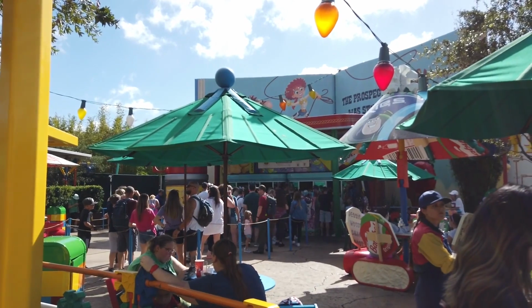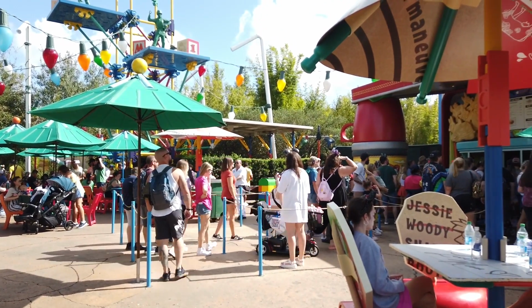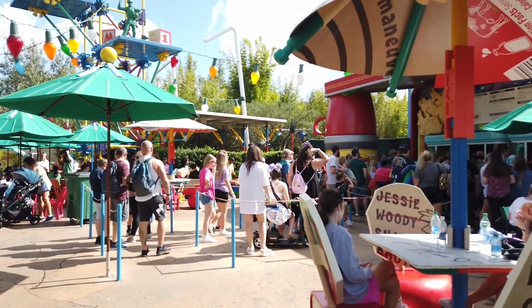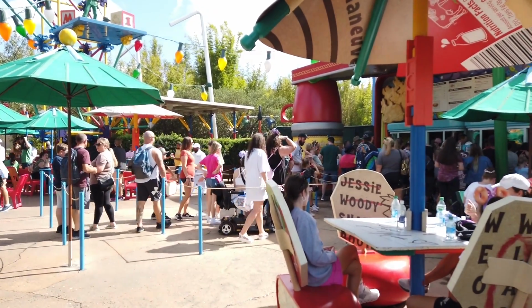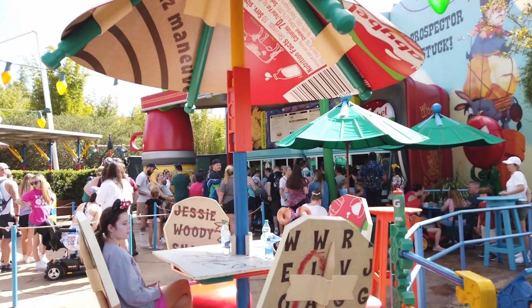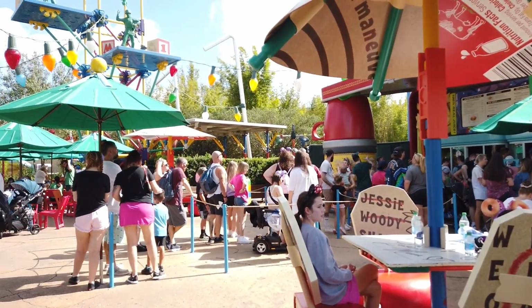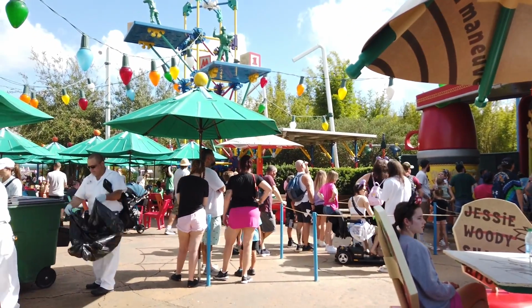It's one of my favorites here in Hollywood Studios. There is not a ton of seating here, so they do make you show your mobile order or you have to get in line to grab a seat over here in the shade. The lines can get pretty long and the mobile order times can go pretty quick. So if you know that you want to eat at Woody's Lunchbox and you kind of know what time, I would actually recommend ordering earlier in the day so that way you can guarantee that you get that spot that you want.